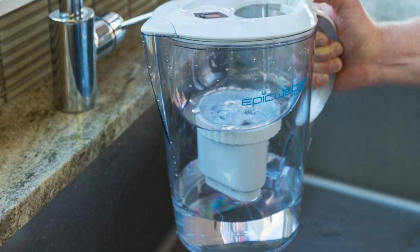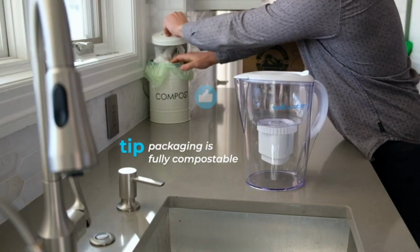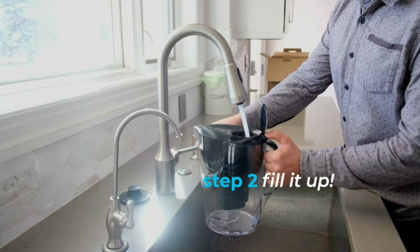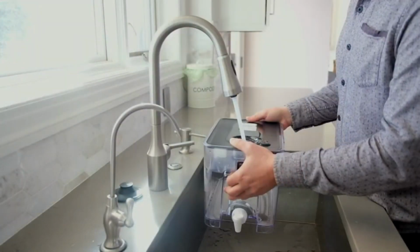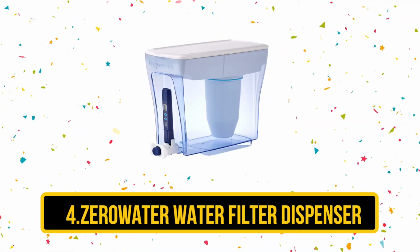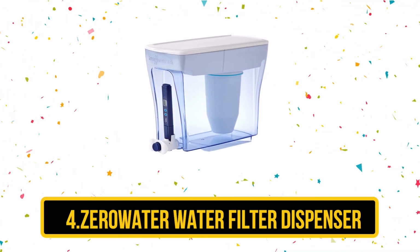This large water filtration pitcher for the refrigerator is easy to pour and refill. This space-efficient gravity water filter system jug fits perfectly on refrigerator shelves and is great for families. At number 4, Zero Water Filter Dispenser.